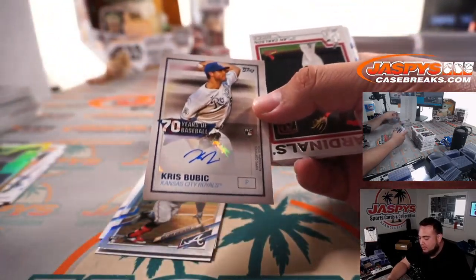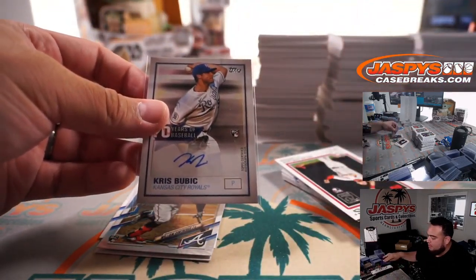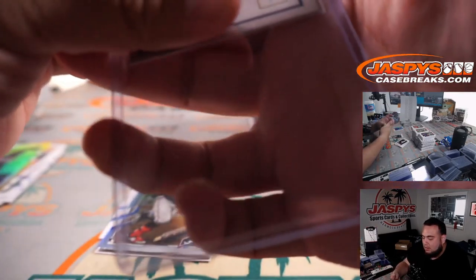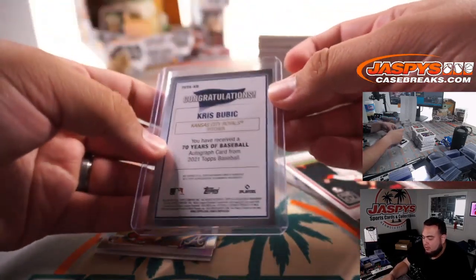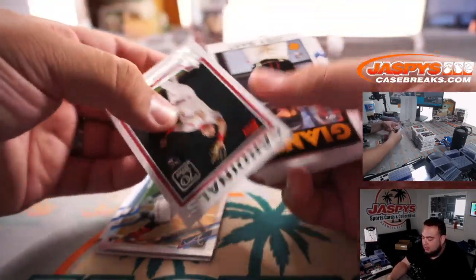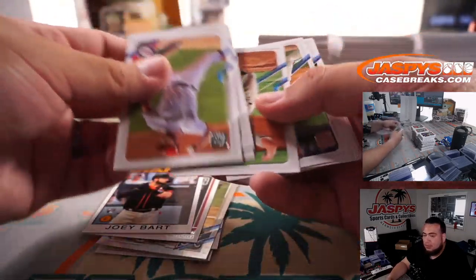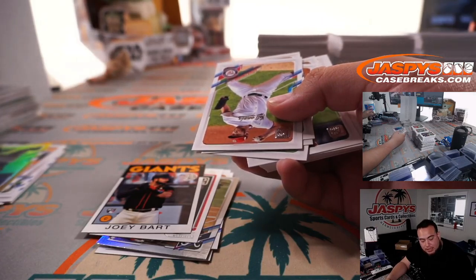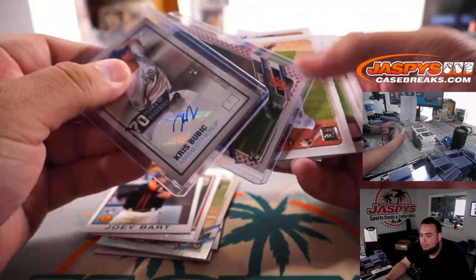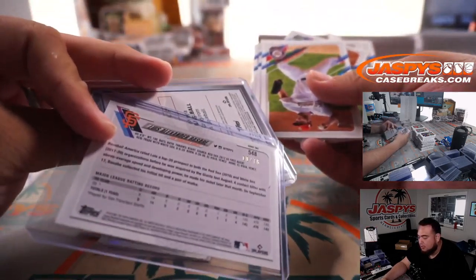And we have for the Royals, 70 years of baseball autograph. Little KB. Kubik. Kansas City Royals, that is Josh Exline. Dylan Carlson and Joey Bart. To 76, I believe. Is that the one you're talking about? It's like 4th of July, maybe. Stars and Stripes.